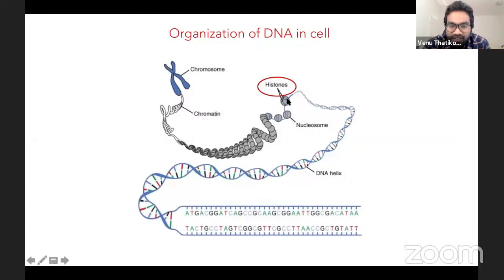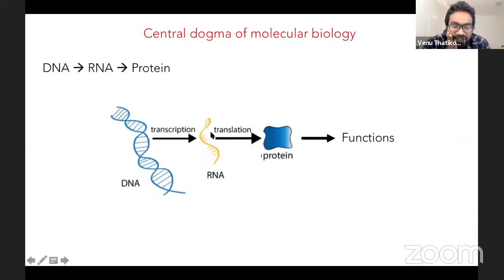Once this DNA is wrapped around histones, the histone together with the DNA is called a nucleosome. And the arrangement of nucleosomes is called chromatin. This entire chromatin is organized into chromosomes, right? This is the entire arrangement of your DNA in any cell you take in your body. And one more thing to remember, important to understand omics as a field, is the central dogma of molecular biology. You are all already familiar with it: DNA contains the sequence information. That means the entire information about you is contained in the arrangement of this DNA sequence. This DNA is transcribed into RNA, producing mRNA, and this mRNA is translated into protein. Finally, these proteins are the functional units, and they carry out different functions in your body.